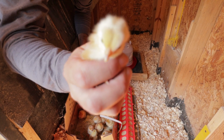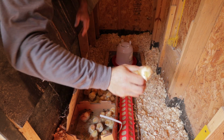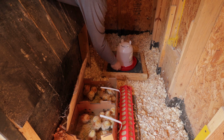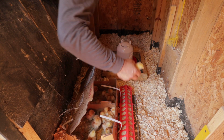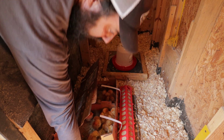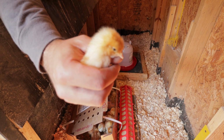Oh my goodness. So just dip their beak in the water and then let them out. I'll probably put them under the heat lamp, or near the heat lamp, so that they can get warm if they want to. I always forget how little they are. They're so cute. Woo!